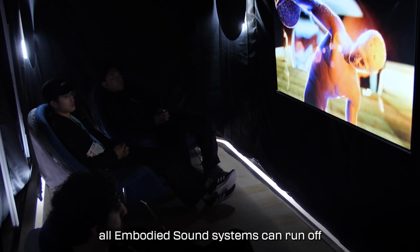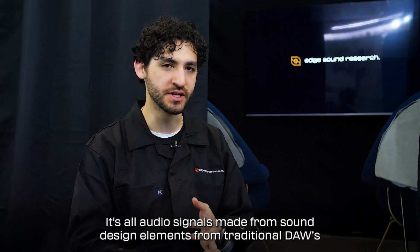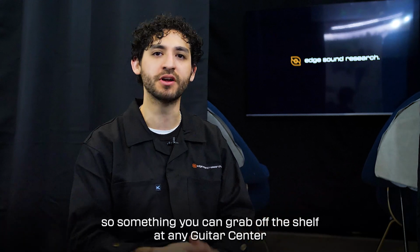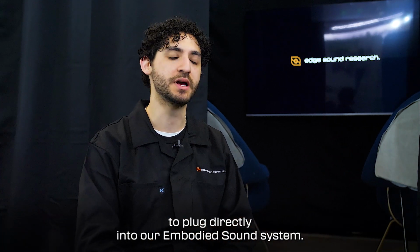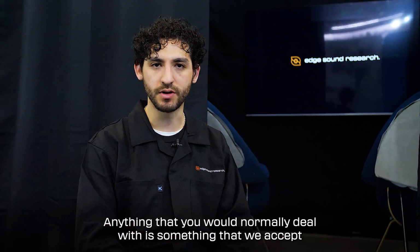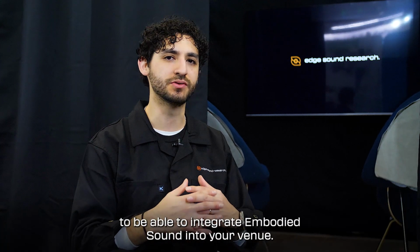All embodied sound systems can run off of a myriad of different signals. There's no new signals, there's no new format, nothing. It's all audio signals made from sound design elements, from traditional DAWs and sound equipment. We're running live mixers that are going into here, so something you can grab off the shelf at any Guitar Center or Sweetwater. You can pick up something and plug directly into our embodied sound system. We can take anything from analog signals to Dante to other digital types of audio. Anything that you would normally deal with is something that we accept, and we want to make it as easy as possible for operators and venue owners to integrate embodied sound into their venue.